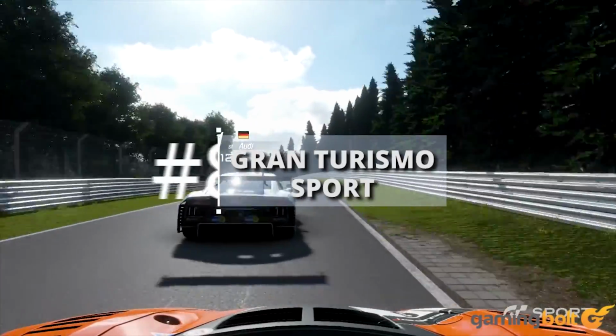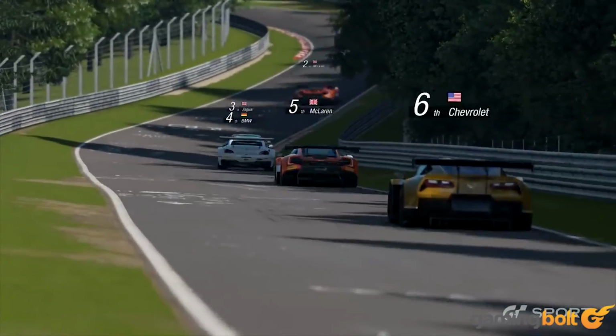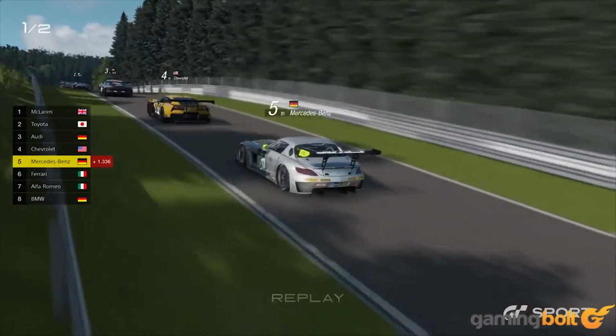Gran Turismo Sport. Despite being delayed and looking a little dull in its initial showing, Gran Turismo Sport has since picked up its game and looked simply gorgeous.